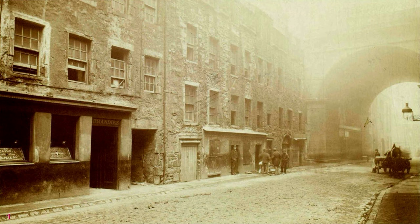Getting things up and running with an old photo of the Cowgate in Edinburgh. Dating to 1882, it shows George IV Bridge and tenements, all of which have gone. I'd love to visit that old pub on the left. You can just make out an advert for Younger's Ales in the window.